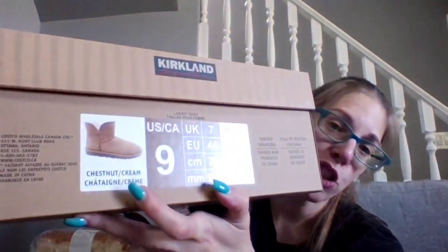Anyway, we'll see. They have 2 different colors. They have the chestnut/cream color, and they also have a dark gray color. Again, I bought one of each because I wasn't sure which color. Number one, I wasn't sure if I'm keeping them, and number two, I didn't know what color I prefer. They were $40, $38.99, which again, compared to UGG, is really, really good.